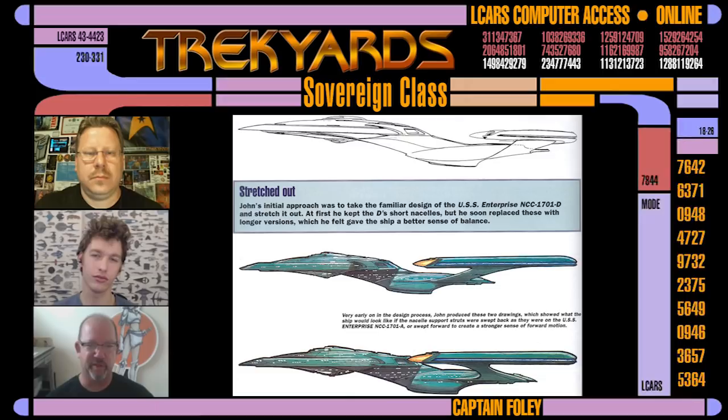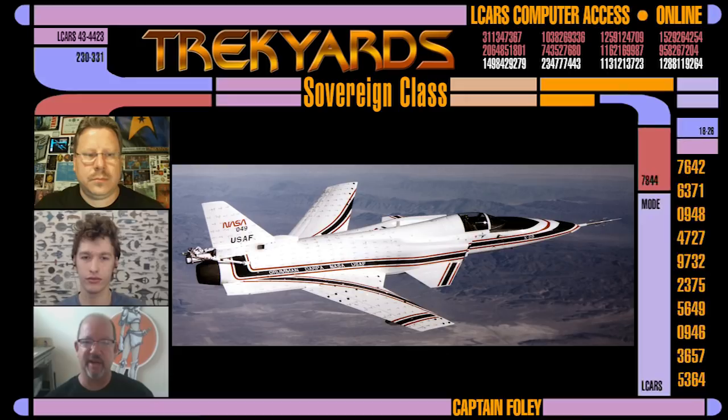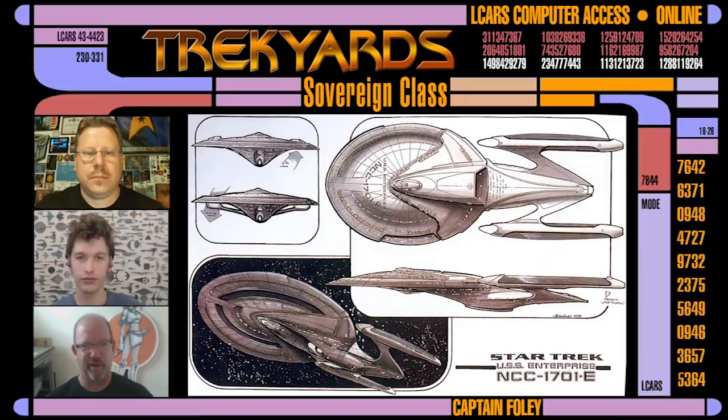The shorter nacelles weren't working. And about that time, I think it's one of the X-planes, and it had a swept wing format. We thought, let's give that a try on the stretch to maybe try something different. And we're doing a whole bunch of process with that, the drawings, and Rick Berman kind of liked that idea. And one of the gentlemen in the art department, Fritz Zim, Herman's son, looked at it and goes, hey, it looks like a turkey in a pan.